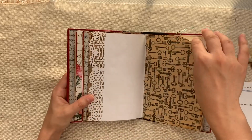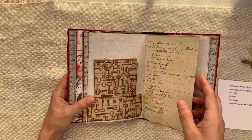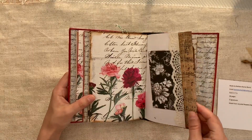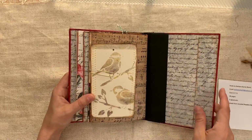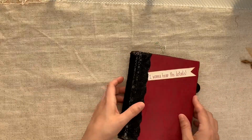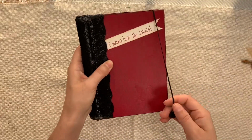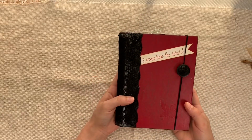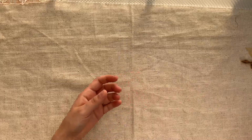I think you could also use it for like a wedding planner or a wedding journal. Or just, you know, daily diary, to-do list. So many things you could do with it. It's a really nice size, and with the elastic closure and how nicely it feels in your hand, you could pop it right into your purse or luggage if you're taking it on a trip.